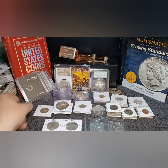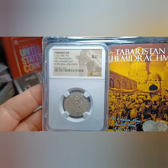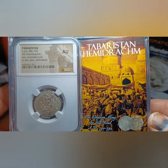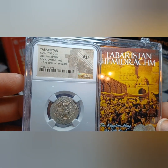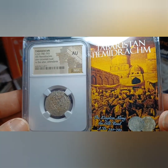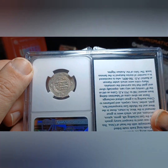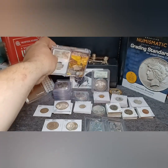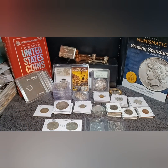Typecoin display case. Let's see, where did we leave off? Here we go. This, I don't know nothing about ancients, but to get an actual graded ancient is really cool. And they don't give numerical values to the ancients. It's just AU, BU, XF, all that type of stuff. But that is really neat. And there's a reverse. Comes with a little bit of information. So that's neat. And I think that was all I got from that deal.